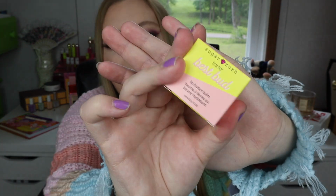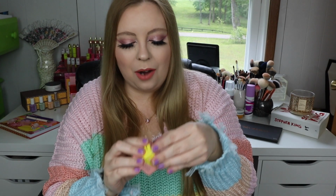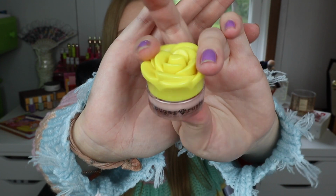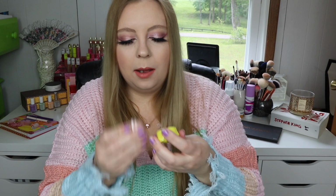Next up, we have a product from Sugar Rush, which is Tarte's brand. This is the Best Bud Lip Butter Balm in Peony, which is actually exciting. I saw a spoiler on this, and I was like, ooh, I want to try. First off, packaging is so cute. It's just like this little flower. I love this. Let's open it up.